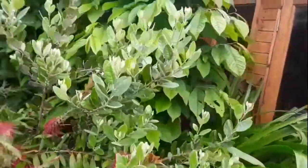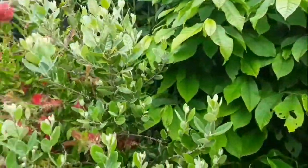So this is my pineapple guava, as I said, is Triumph.